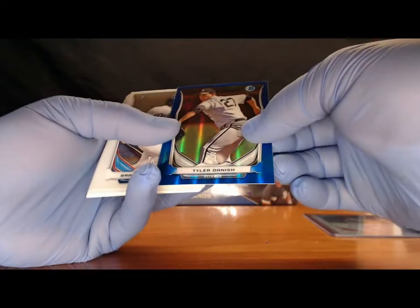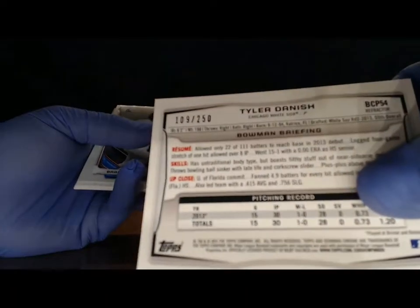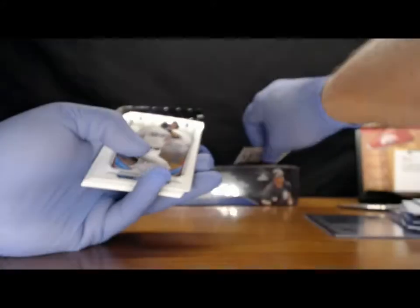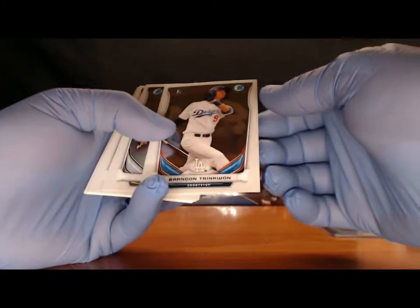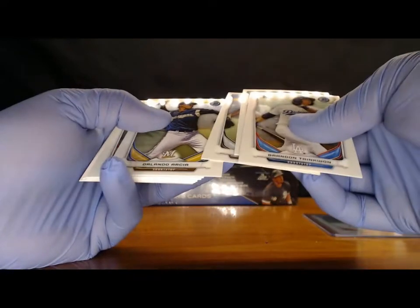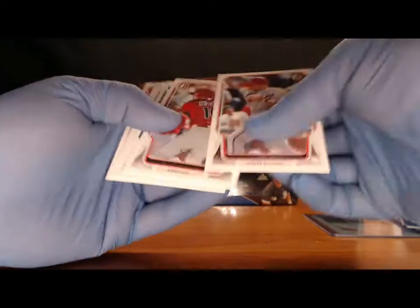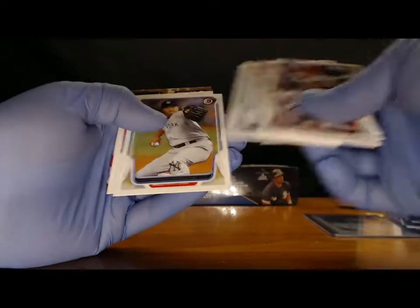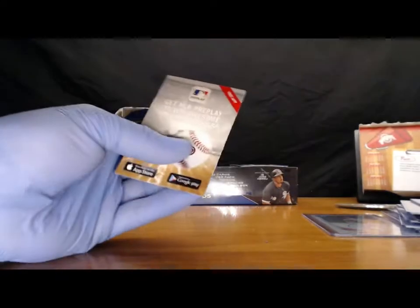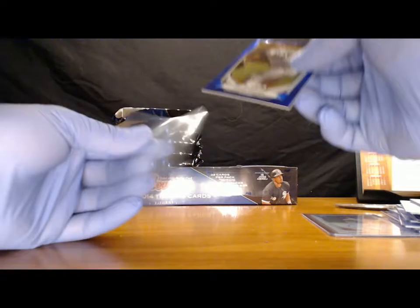Here's a Tyler Danish for the Sox, man. Black, or a blue, 109 out of 250 for the White Sox. Nice hit for the White Sox. Danish. There's a Trinquan, a Beck, a Danish again, Asia, and a Barreto for your Chromes. Dang. Oh, we got something in the back here, too. What is this? Oh, that's just a Bowman prize card. Nice. Nice Danish, man.